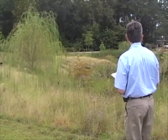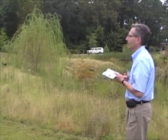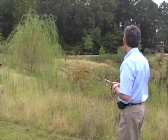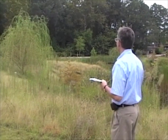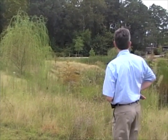So back to the stormwater management, it's a bioswale, it's a bioretention as far as I see it, even though it's a storm basin. It's just more of a natural approach to how retention can be handled.